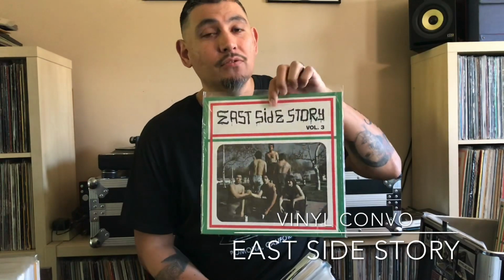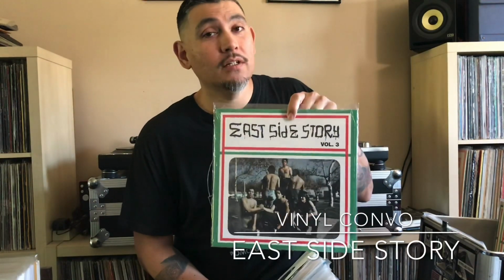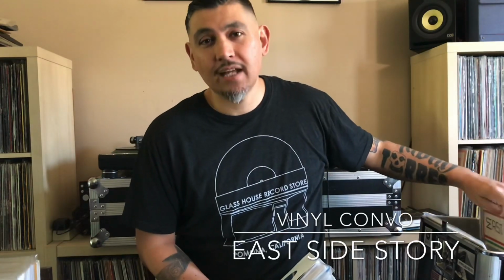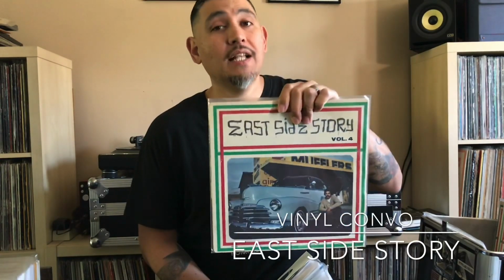East Side Story Volumes 1 through 12. There were also a couple of volumes released called the Gold Volumes. He released about 3 of them, and that's when he finally got licensing for some of the songs. Then he did another one called Asian Oldies, which I don't have, but I'll be on the lookout for that. So, East Side Story, all the classic oldies, and that's what I got.